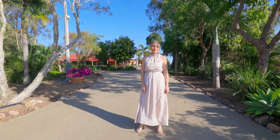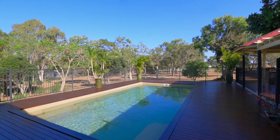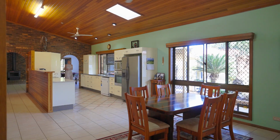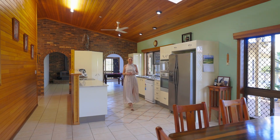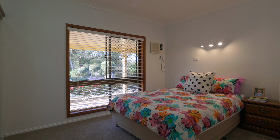This is 61 Emu Parade. Let's take a look. This super generous home with functional floor plan built by the Alexander brothers exudes character and space.